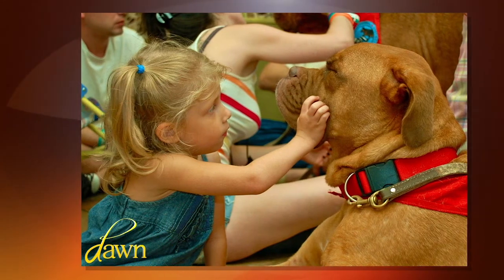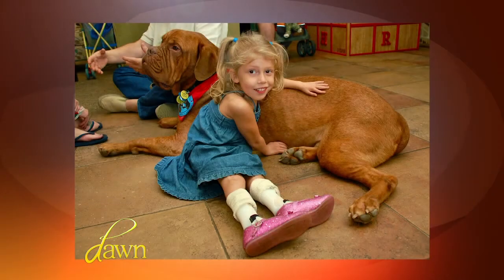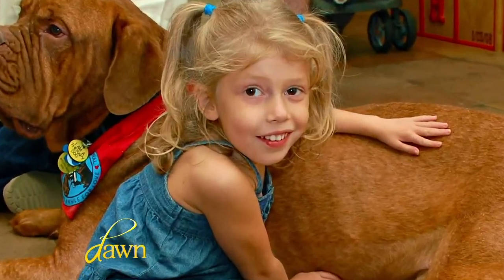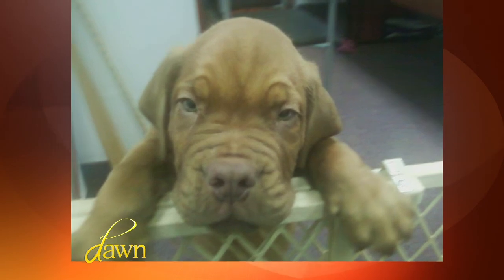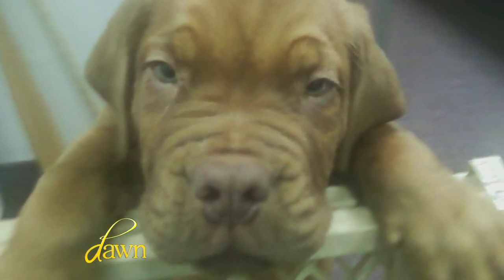Look at these pictures with the kids. The dogs are almost like a big rug. I think my 6-year-old would be like these kids, just Abner laying on them. That's Abner, 5 weeks old. Oh, look at that face. Now, actually, he was in the dog show. He won a blue ribbon. Yeah, as a puppy, he won his class.